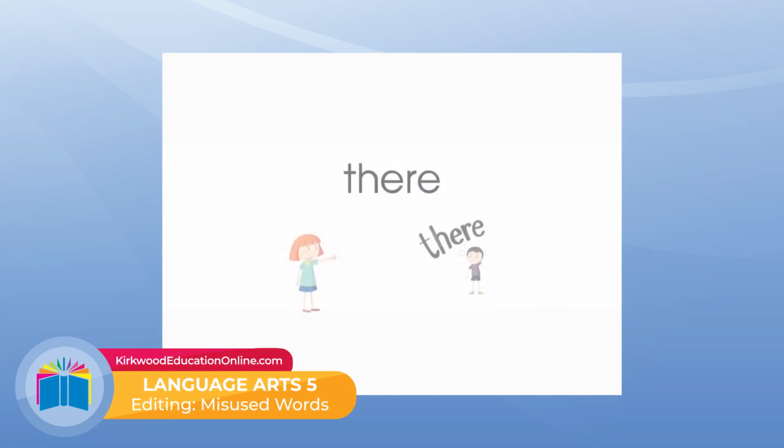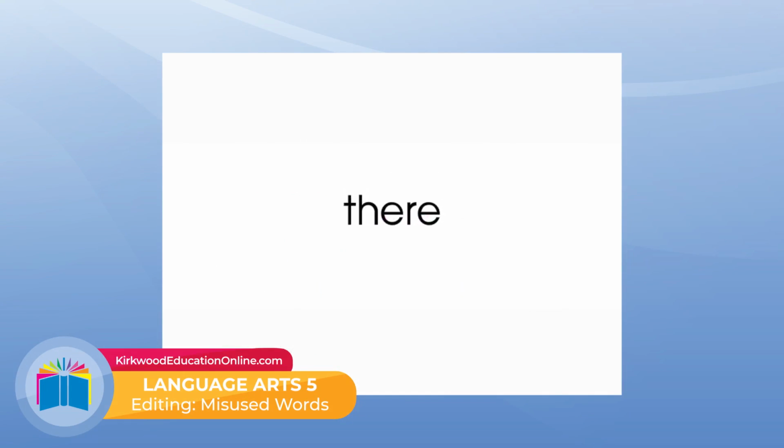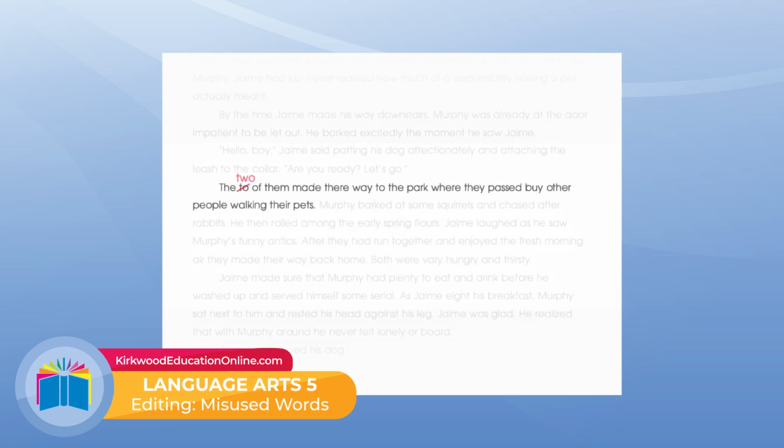It should be possessive. There means in that place. Their is relating to or belonging to. So THERE is crossed out, and write the possessive THEIR above it. The two of them made their way to the park, where they passed by other people walking their pets.